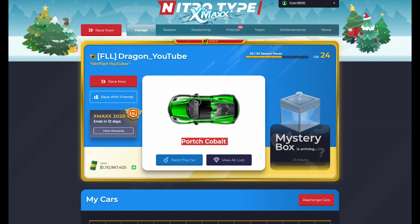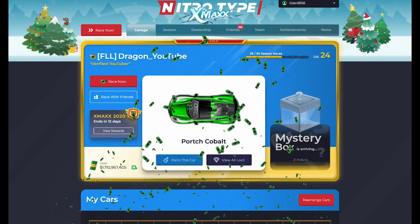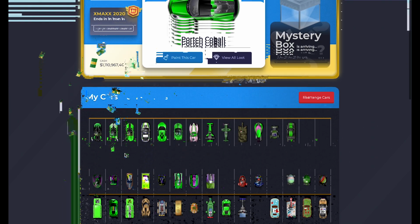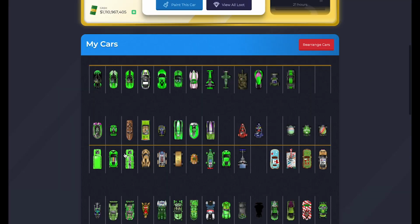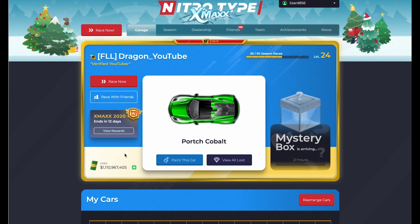Today I will be doing a review of all the cars in 2020, and while I'm at it, I will be ranking them. So you'll be able to see my least favorite and my favorite car from 2020. There are a lot of them, approximately 24 cars that came out, a little bit more than last year because last year there was 21. But with that, let's get straight into ranking these cars from 2020.